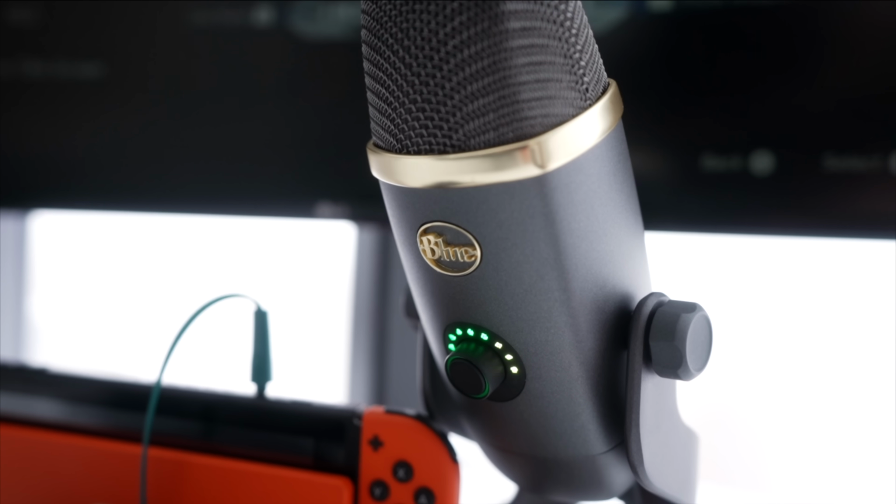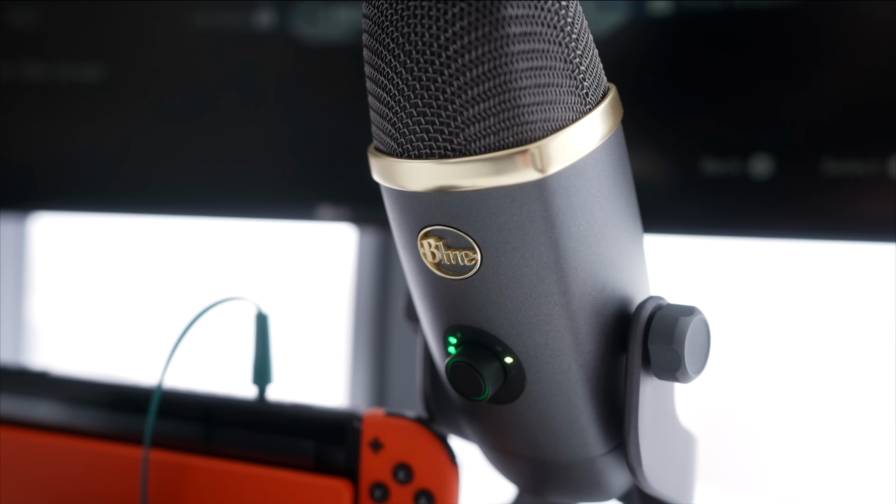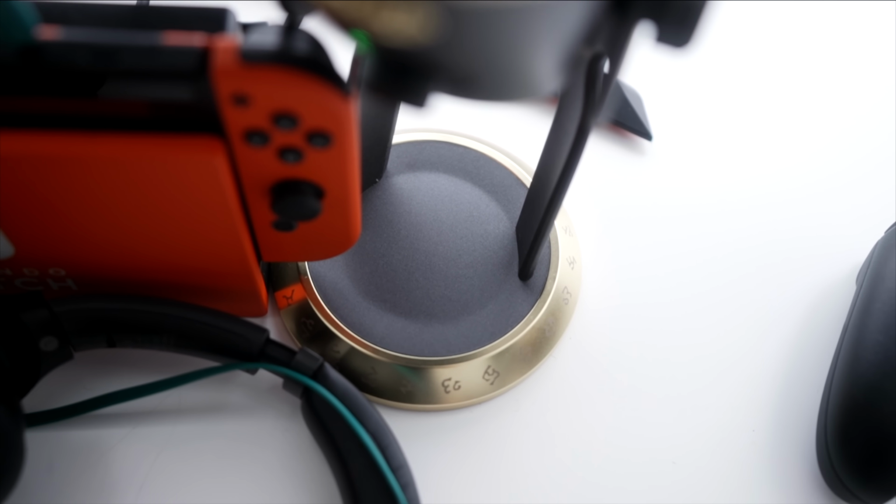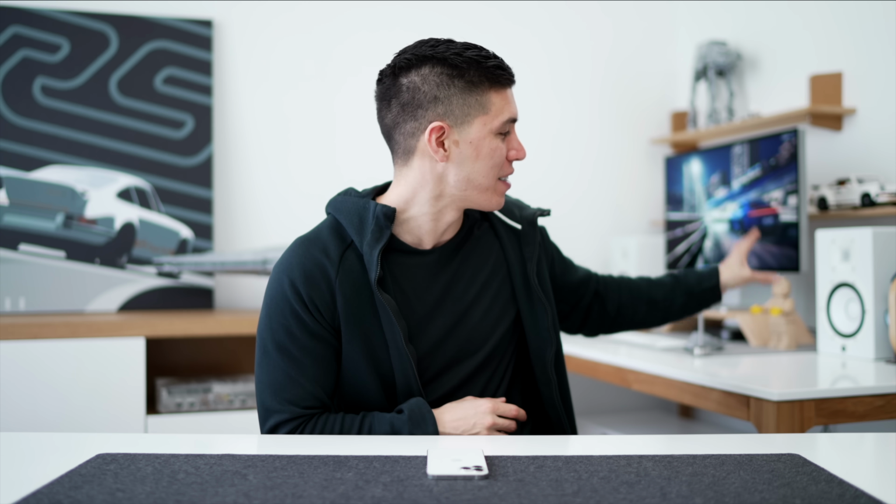I am also rocking a Blue Yeti microphone. It's the limited edition WoW version. I also used to play a ton of World of Warcraft in my day, so that's kind of like a nice little nostalgia nod. But yeah, that's kind of the trifecta desk setup, and usually when I build out new ones, it kind of switches in this location behind me.